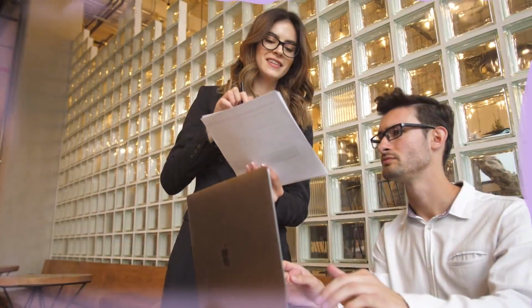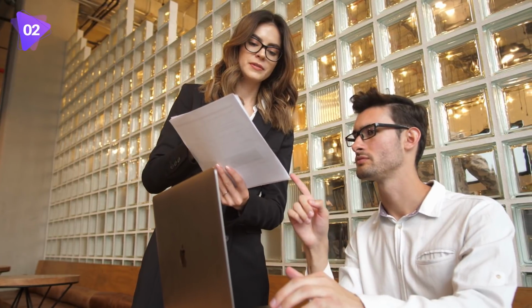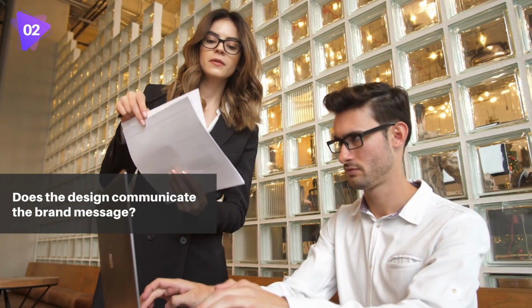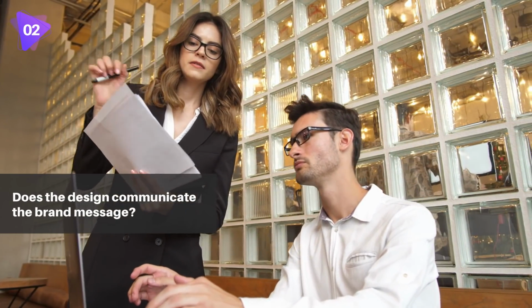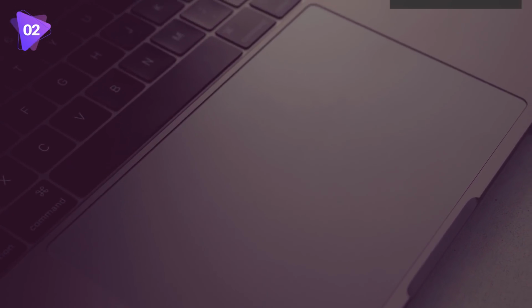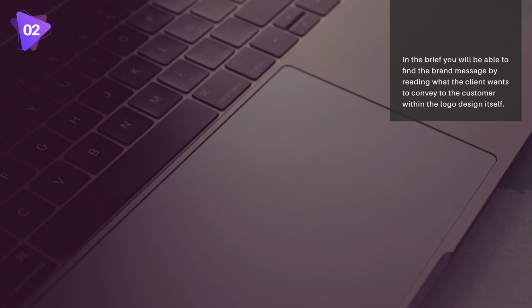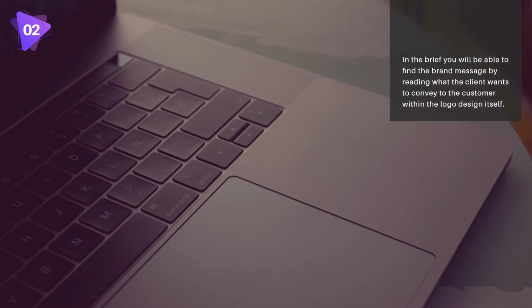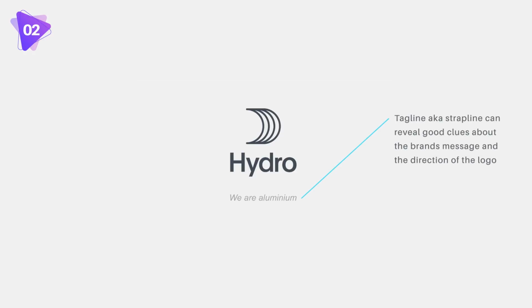So as a logo designer in 2020, ask yourself this question: does the logo design communicate the brand's message? Now if you don't have a solid answer that is yes, you need to rework your logo design a little bit more. And let's take a look at this question itself. What is the brand message? In the brief that you're given by the client, you will be able to find the brand message by reading what the client wants to convey to their consumer with the logo design itself. You can also look at the tagline, also known as the strapline, as this often is going to link right back to the brand's message.